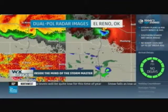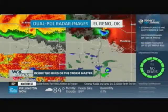So we want people to be aware of those situations. Yeah, and let's pivot and talk a little bit more about dual polarization radar now, because radar is the tool of the mesoscale meteorologist, is what I tell my students. Yeah. And now we've moved into dual polarization radar. And, you know, there are a lot of terms that people might not realize.